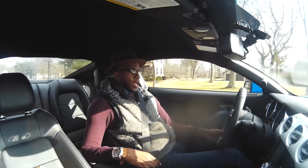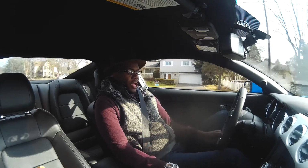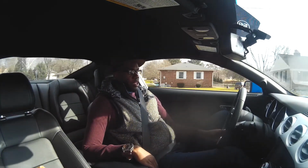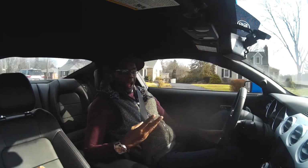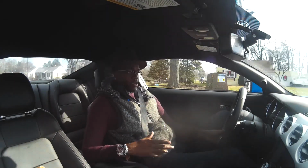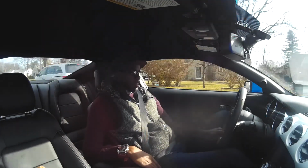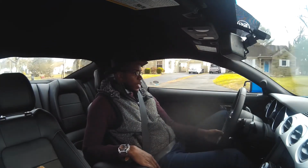That one got rid of itself after about 3 years, when the rack and pinion went out, and then after that, I bought an '08 Grand Prix. So I bought 3 Grand Prix in a row. I really like those cars. It was something about them. I like the feel and everything. And I had that for a little while, and so now I'm here, man.